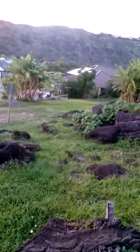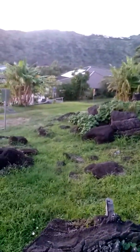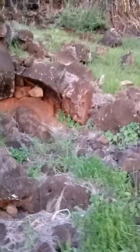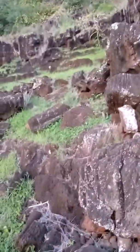But guess what? It's fenced in, and you cannot go in unless you're part of these mostly European and Asian 501c3 organizations making money, because we, the descendants of these people who built this, are not educated enough to claim and to build and fix our ancient sites, and at the very least preserve them.